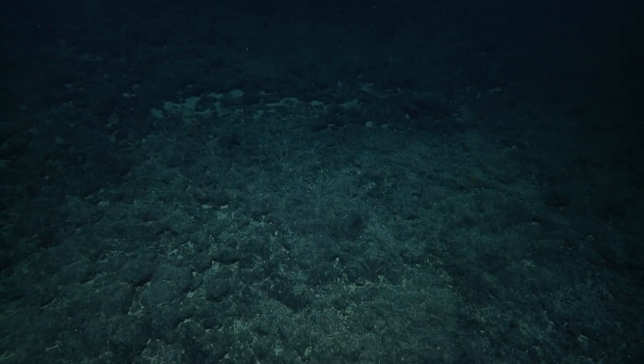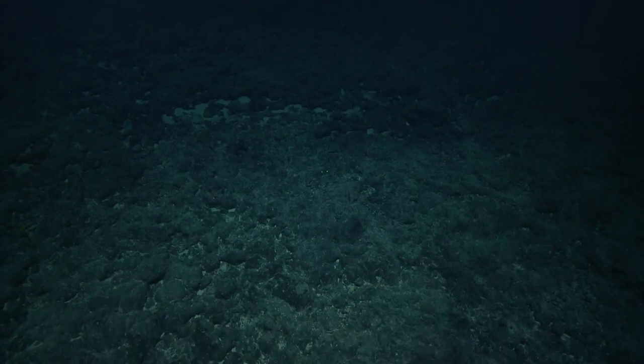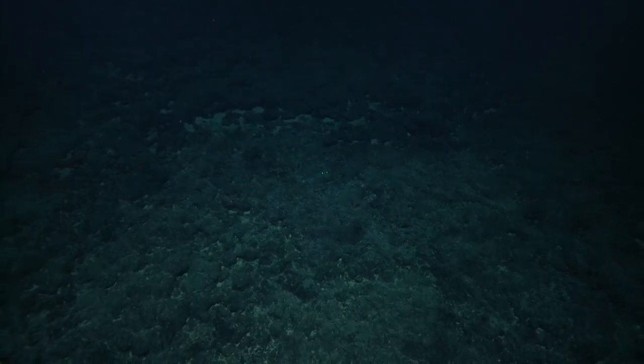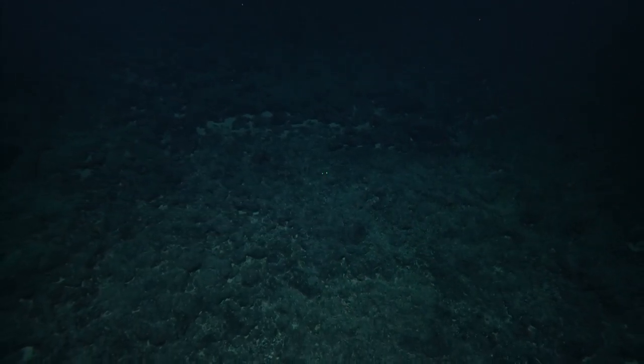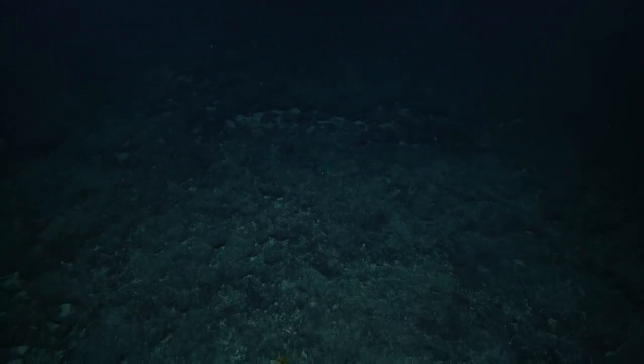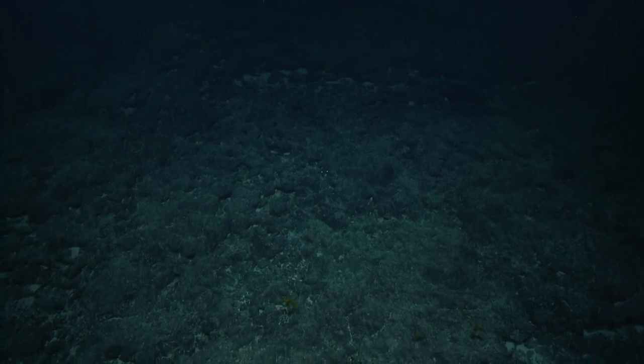Nav, what's the lateral distance to waypoint 2? Just a bit less than 500 meters. Okay, thank you.